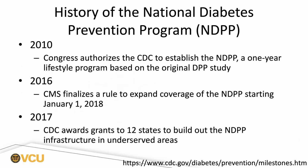So after this study, one of the big things we always struggle with is how do we implement these interventions in clinical practice? As you can see, the original DPP was published in 2002. After about 8 years, Congress authorized the CDC to establish the National Diabetes Prevention Program. So this was very much based off of the original DPP study. It's a 1-year lifestyle program with basically a 6-month period where participants attend weekly classes, and then in the remaining 6 months, participants attend monthly classes.